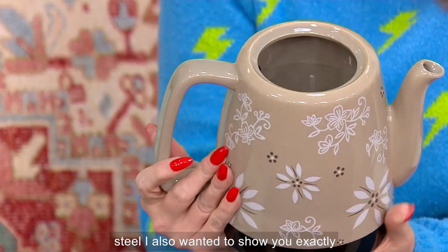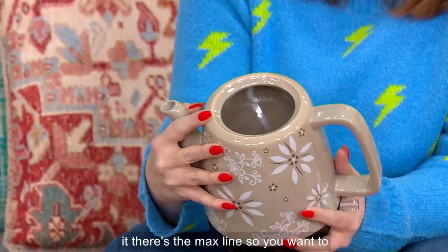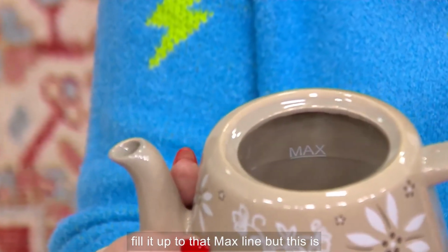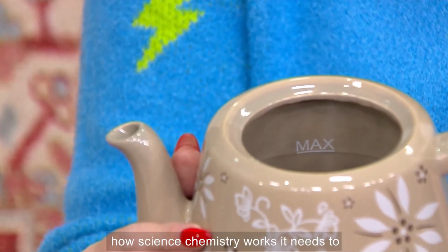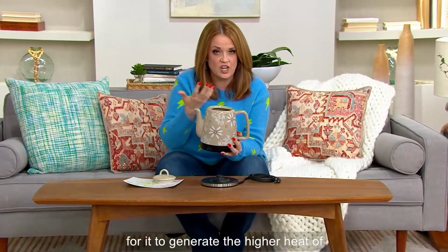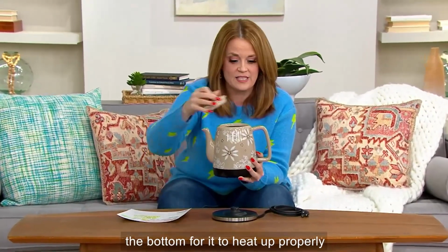I also wanted to show you exactly what Lisa was just showing us at home. I'm going to turn it around till I find it. There's the max line. So you want to fill it up to that max line, but this is how science chemistry works. It needs to have a little space in the top in order to generate the higher heat of water. So you need to leave that space at the bottom for it to heat up properly.